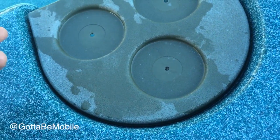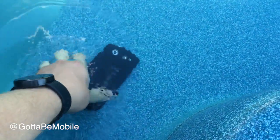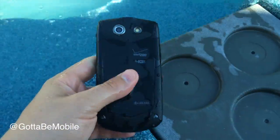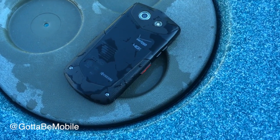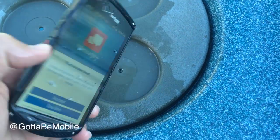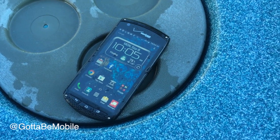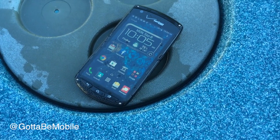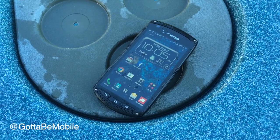I can toss it into the water over here, and I'm not going to jump in, but you can take this 6 feet for up to 30 minutes. I've tried that out in a pool, had it in the pool for about 5 to 10 minutes, and there were no issues. When you're done with it, you're going to want to take it out and dry it off, of course. It's not designed to be used underwater, but it can survive getting wet.